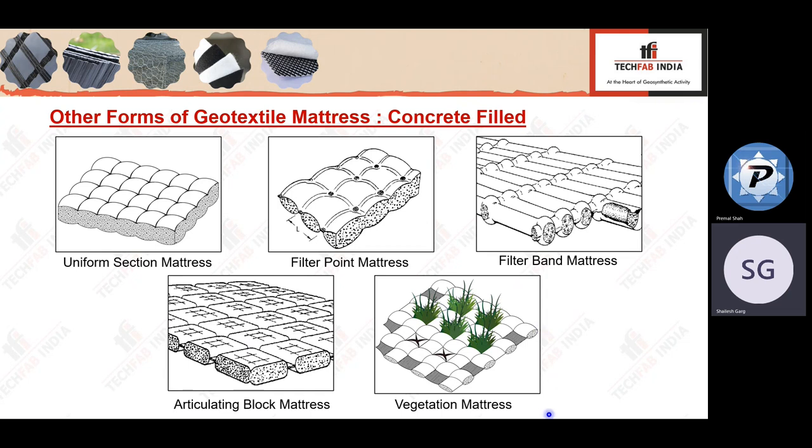Then the vegetation mattress. This vegetation mattress is mostly used in landscaping works, and it is usually provided above the high flood level when there is very little chance of flow. In this kind of mattress, every alternate segment of the geomattress is filled with concrete. After placing the mattress, the alternate segments can be tiered, seeds can be grown later on, and the vegetation can be grown, and it looks very aesthetic as well.